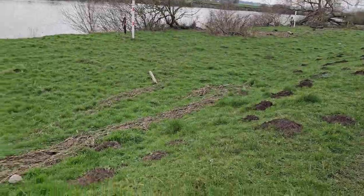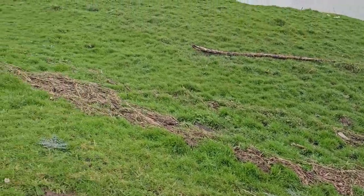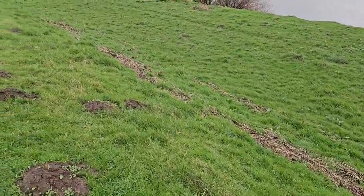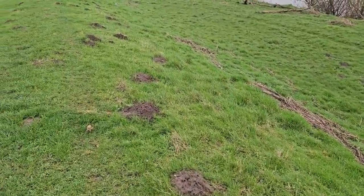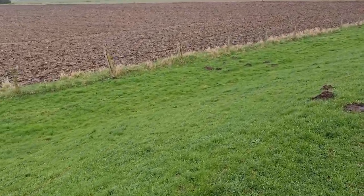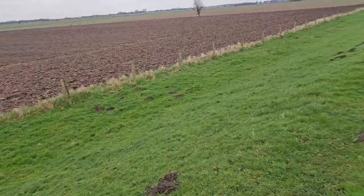So here you can actually see the level of the recent flooding. It's about a metre or so above the riverbank. Which would have put it a couple of metres almost above the surrounding farmland.